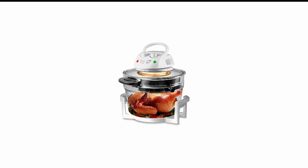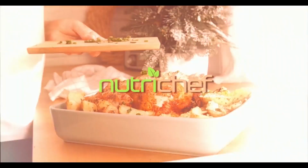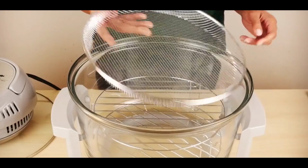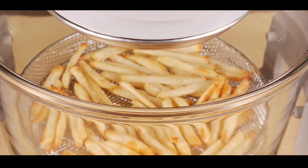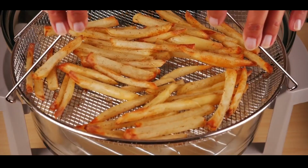Number 5 in my list is Nutri-Chef Air Fryer. Nutri-Chef's 1200-watt air fryer convection oven, equipped with a glass bowl instead of non-stick coatings, offers a healthier alternative. Compared to the Big Boss, its medium 13-quart size better accommodates smaller kitchens. It provides enough space for meal prepping while cooking a full-size rotisserie chicken.